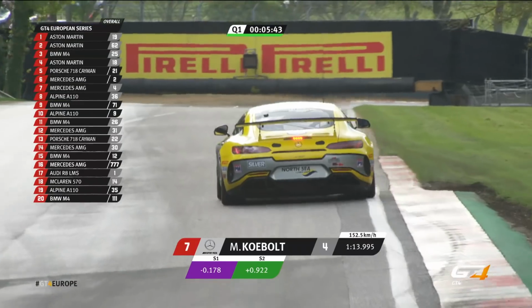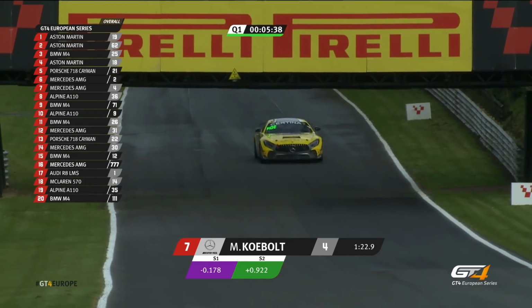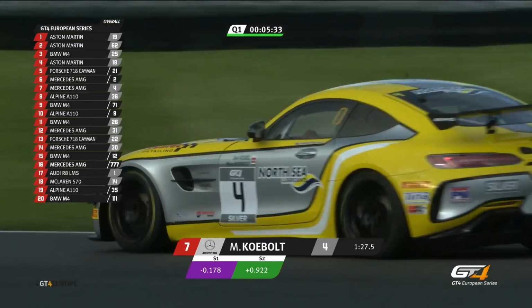David Griesner has just gone fastest, 1:35.622. So he's a second to the good over Matt Cowley. Getting all excited about Matt Cowley's lap. David Griesner bolts one in, a second quicker than anybody else.